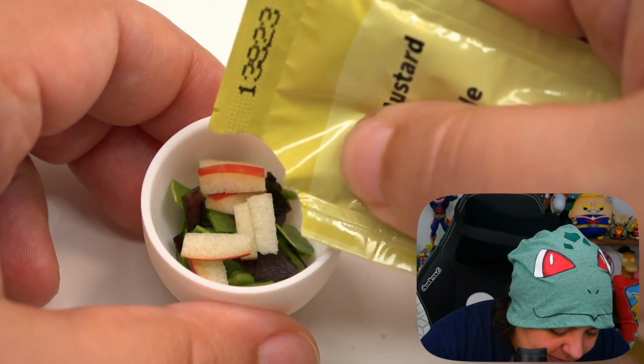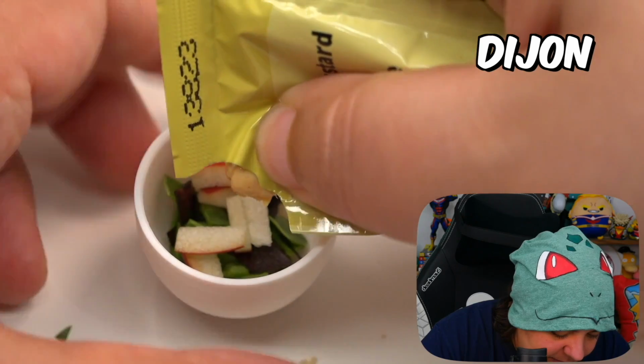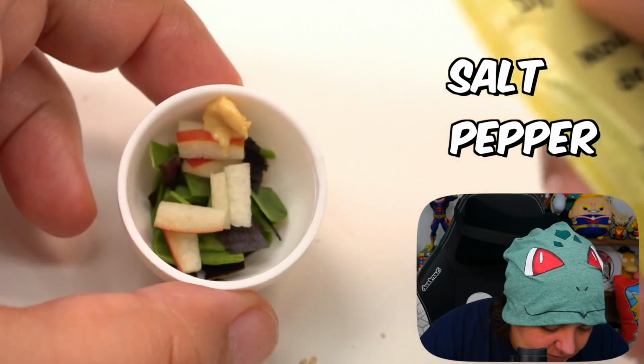And they do say to put a little bit of the Dijon, some vinegar, salt, and whatnot. So I think this is gonna be good. I'm gonna season the rest of it off camera because I mean, it's salad. I don't know if you care about salad.